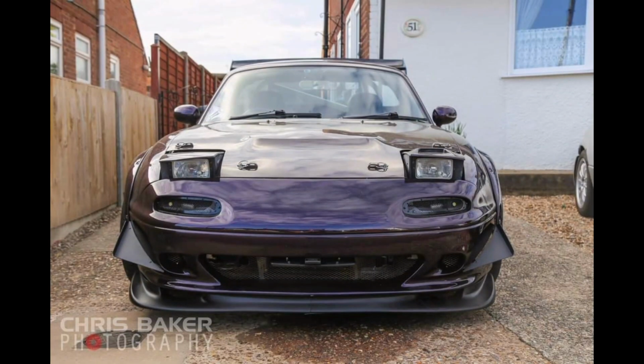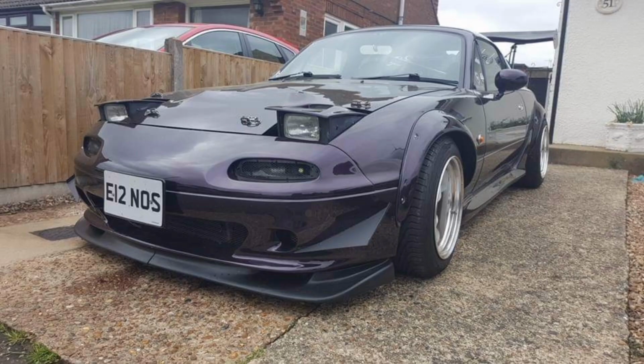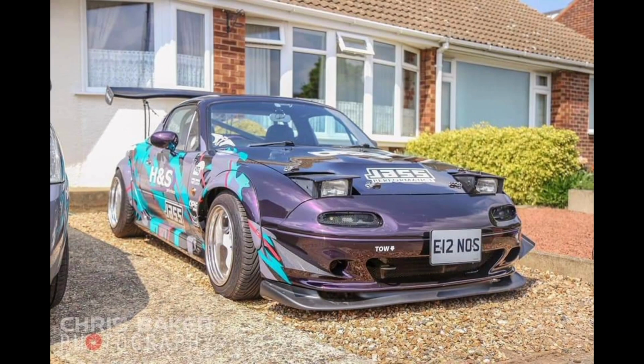I saw on Instagram a photo of a white Mark 1 with a Mazdaspeed bumper, and he'd fitted an RX-7 FD 97 spec splitter. So I bought one from Nengun, and as soon as it arrived, took an angle grinder to it and bolted it to the bumper. Next came the livery.